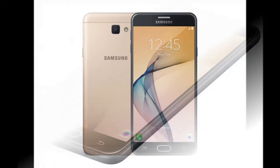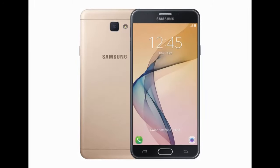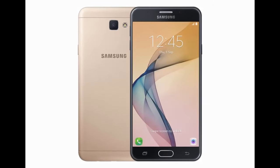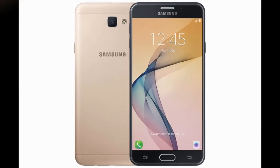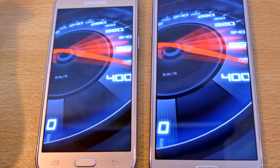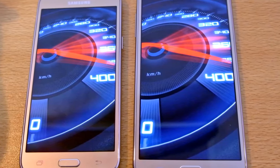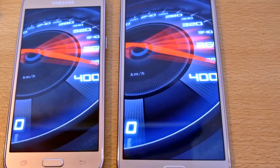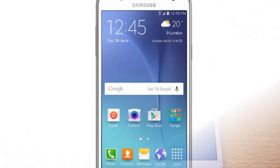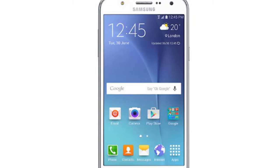The Samsung Galaxy J7 Prime and Galaxy J5 Prime have been launched at Rs. 18,790 and Rs. 14,790 respectively. The Galaxy J7 Prime is now available in India while the J5 Prime will go on sale by end of this month. At these prices, the new Galaxy J7 Prime and J5 Prime will be taking on popular handsets such as the Moto G4 Plus, Nextbit Robin, and Lenovo Vibe X3.